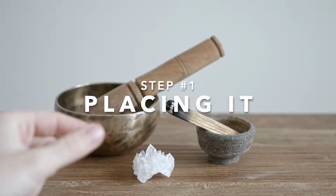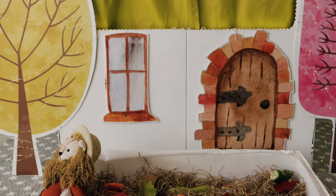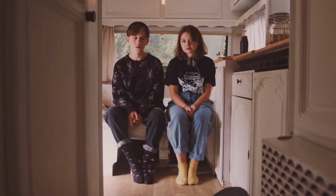Okay, so step number 1, placing it. Where in the house are you going to set up your meditation spot? If you live in one of those tiny homes, you might have a few less options, but for the rest of us, there's 3 basic criteria that we want to look at in choosing our meditation spot.